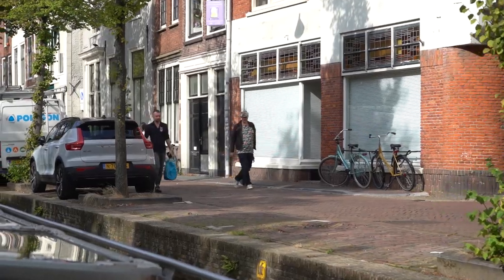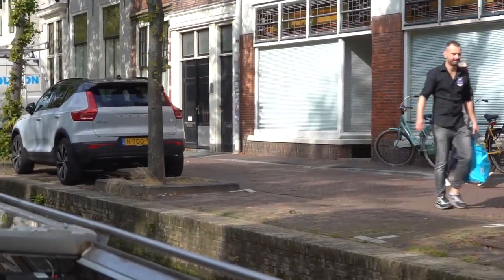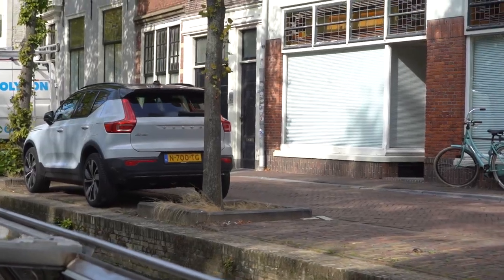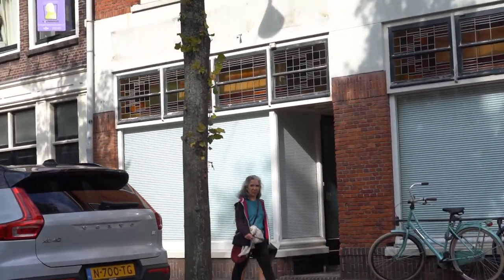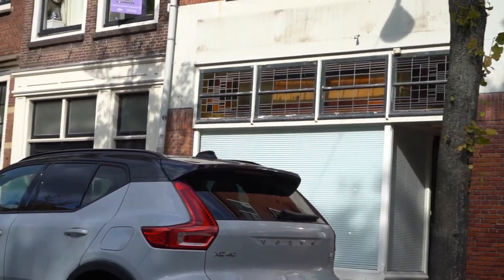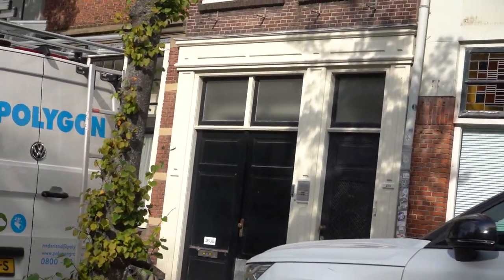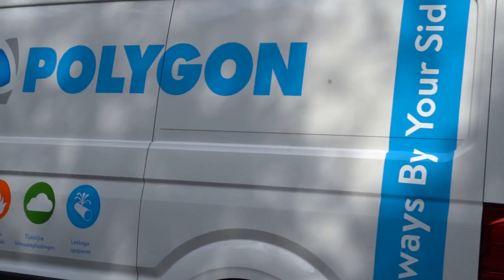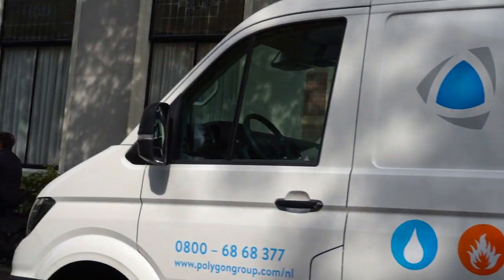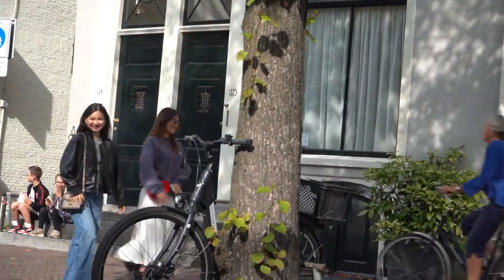One story left, and it's about the building on the right, just before the grey one, where the can is in front of it. But there's something strange about this building, and I don't know if anyone can see it. So this building with the orange bike in front of it, it doesn't have a front door.